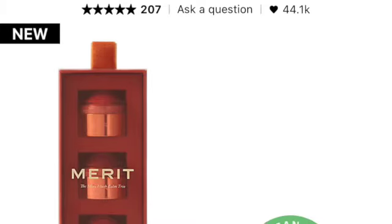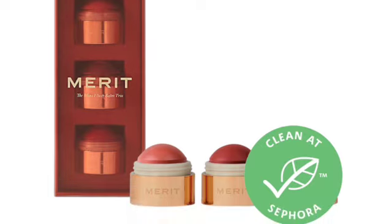I also really think that the sets this year from Merit cream blushes are really cute. I think that getting a couple of different shades in one set to try over time is a really good way to go.